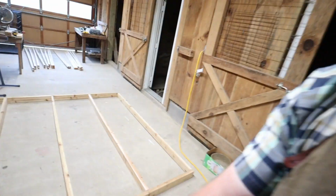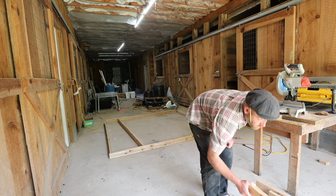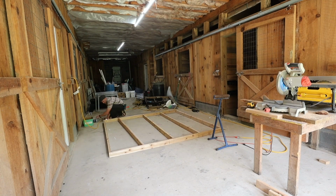Boom! Got to work on the sheep shed a little bit yesterday. Just built the roof. Going to build this thing upside down in place, carry it out and flip it over. Hopefully by this weekend.